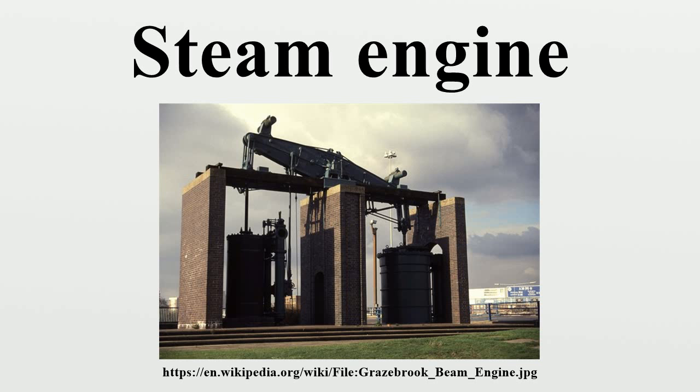The Cornish engine was developed by Trevithick and others in the 1810s. It was a compound cycle engine that used high-pressure steam expansively, then condensed the low-pressure steam, making it relatively efficient.